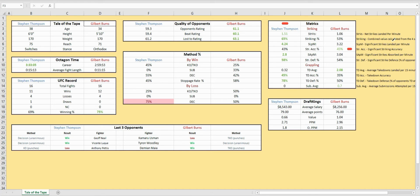So you're going to have striking percentage. He's at 65% versus 53%. Significant strikes landed per minute, 4.2 to 3.2. Looking at significant strikes absorbed per minute, he's at 2.8, Gilbert Burns is at 3.4. And then strike defense. This number represents how many of the significant strikes coming in Stephen Thompson and Gilbert Burns defend. Stephen Thompson's at 58, Gilbert Burns is at 54.